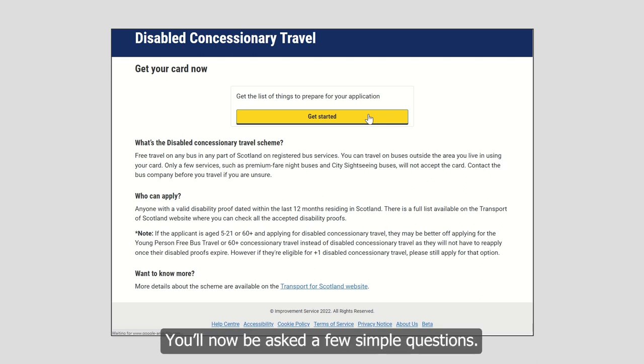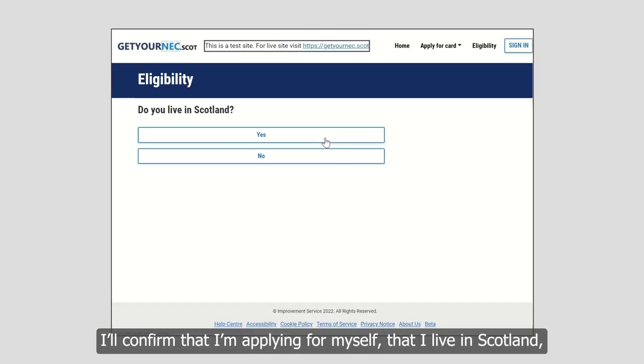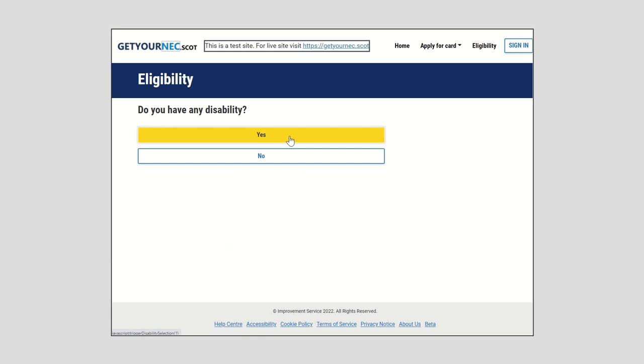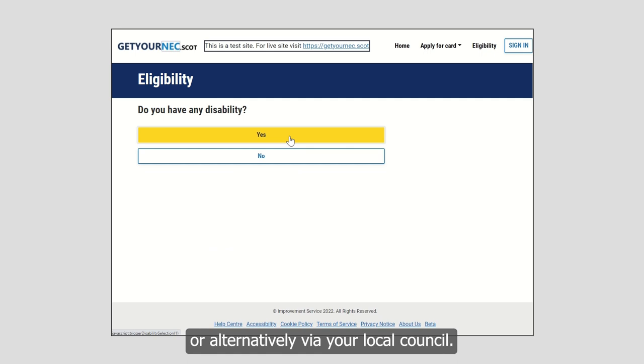You'll now be asked a few simple questions. I'll confirm that I'm applying for myself, that I live in Scotland, I'm aged between 26 and 59, and I do have a disability. Bear in mind, parents can apply on behalf of their child under 16 for disabled concessionary travel. Once they're 16, they will need to apply by themselves or alternatively via your local council.